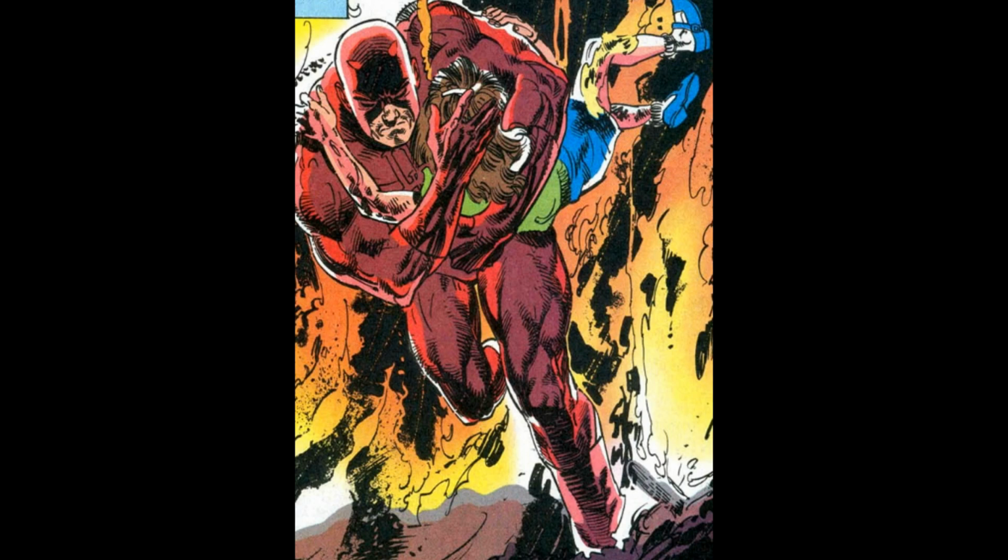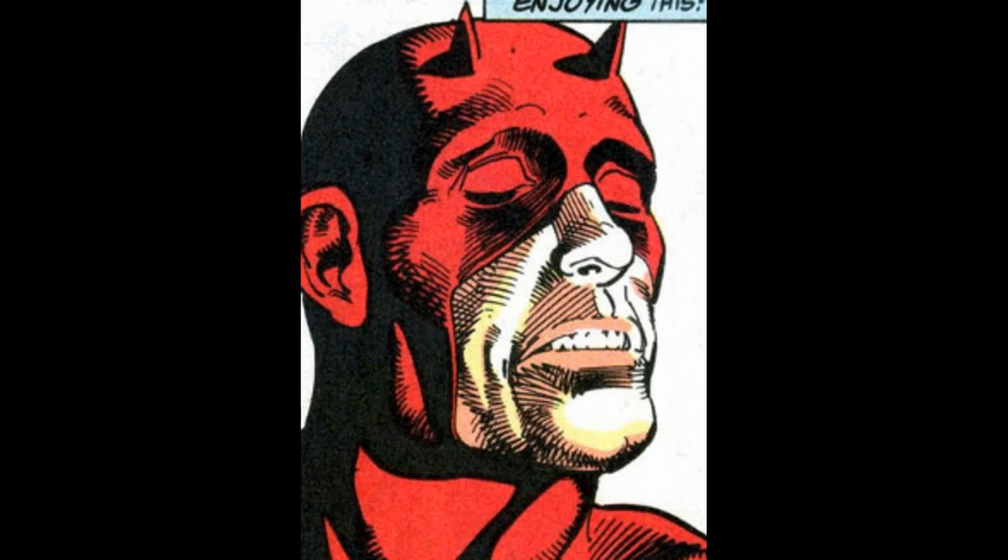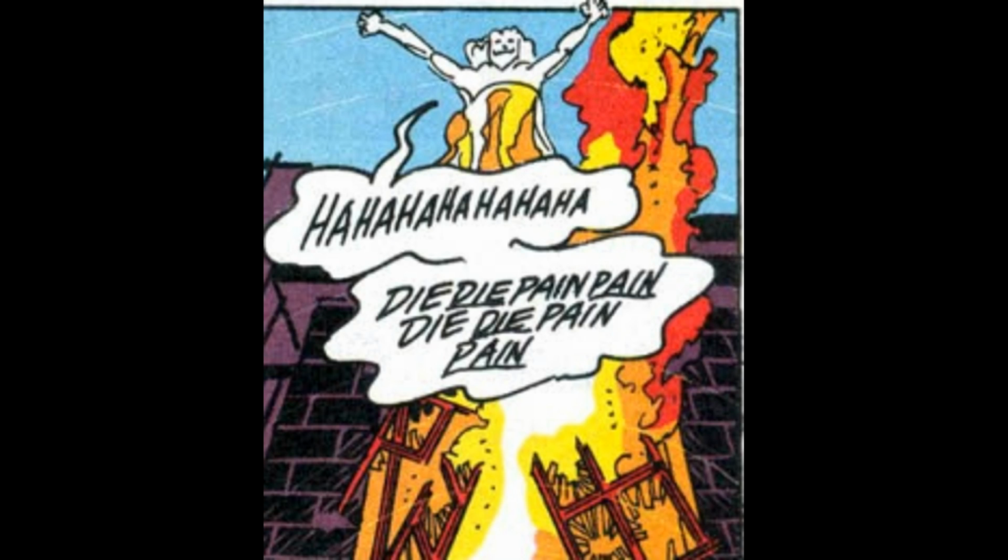Oh, Daredevil's a little afraid that he's going to get caught in this blaze. I gotta say, a little too many lines on Daredevil's face. Like, they're using lines for shading here. And it looks strange. It looks old. Oh, someone is laughing at the fact that Daredevil barely escaped from this blaze.